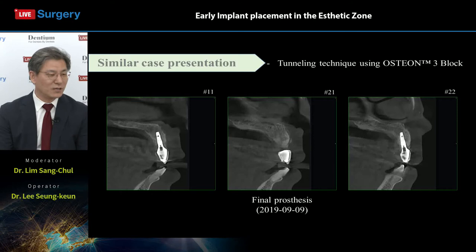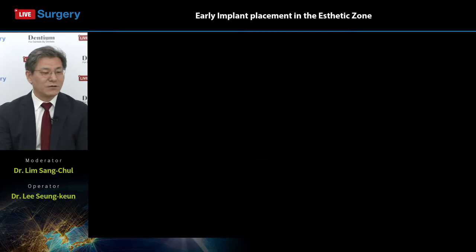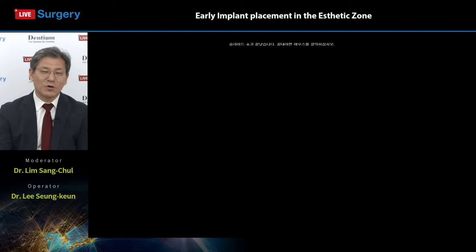As you can see, what about the labial area? The new bone formation, I think, is very nice and well done, especially the labial portion of this implant installation. Well done and very nice, fully integrated new bone formation, fully integrated with the implant fixture and the bone. And this custom abutment with the final restoration is very nice and well organized. Right? So, okay, let's move to the operation room to see today's live surgery.